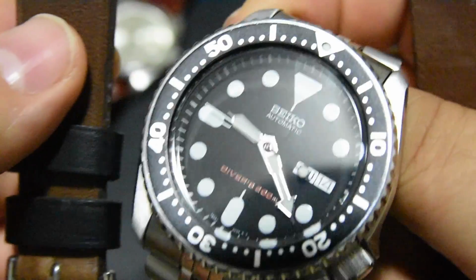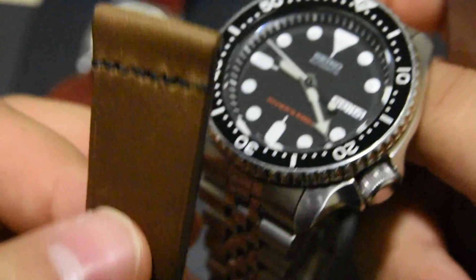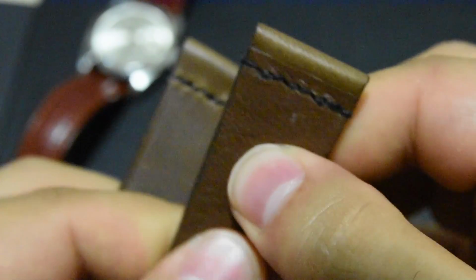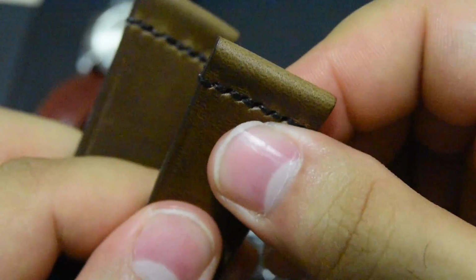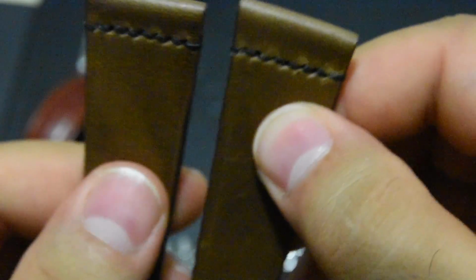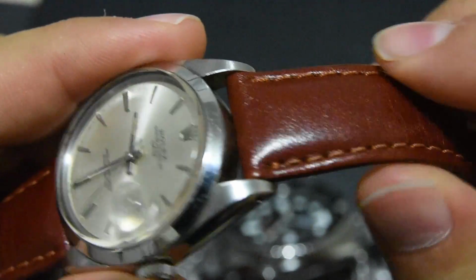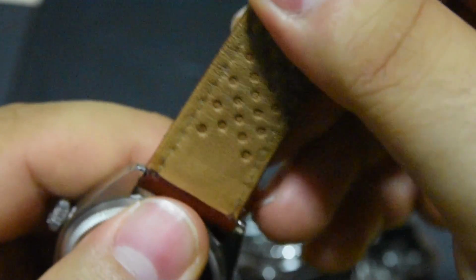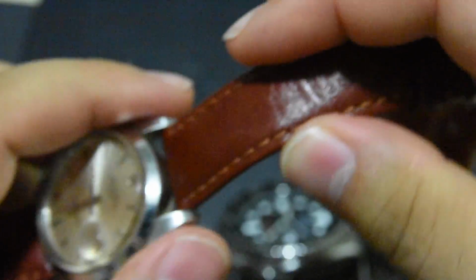And that darker black is going to really play off the bezel and dial. I cannot wait for this to go on my SKX. Just incredible quality. You can feel it. Supple, yet very robust and sturdy. You can feel it's not cheap. Unfortunately, guys, the strap that I threw on this Rolex Date does not feel nearly as good. And so the strap that's going on here is actually this one.